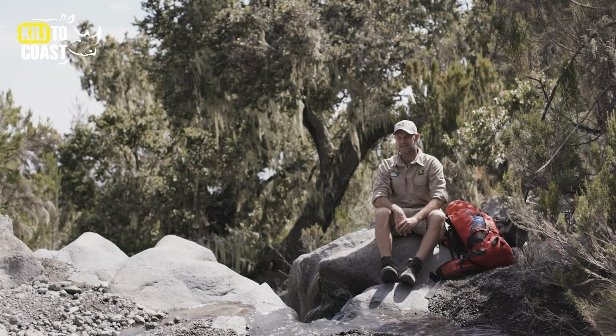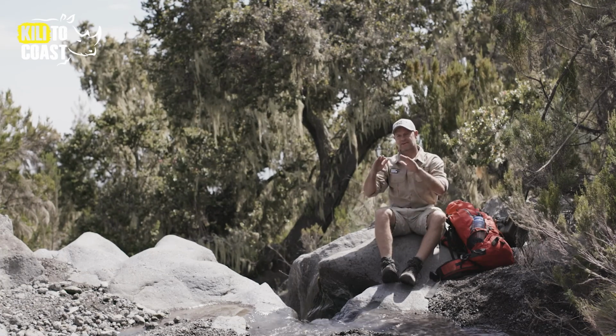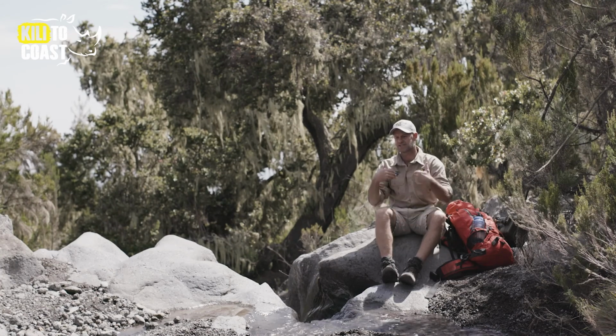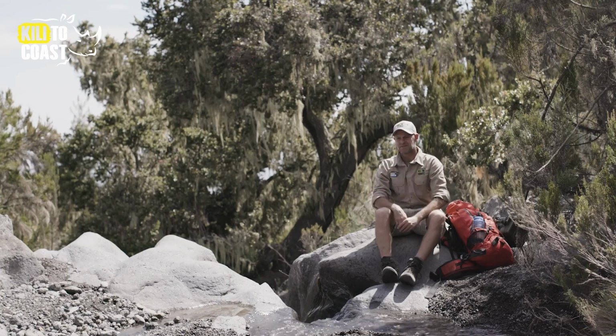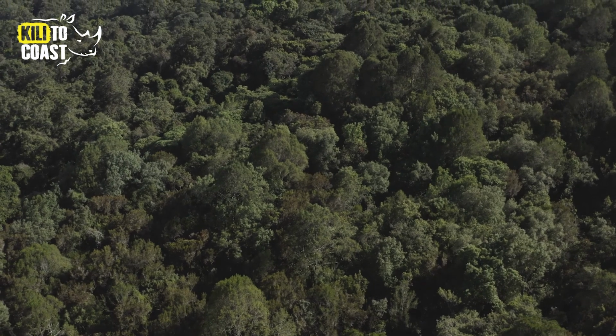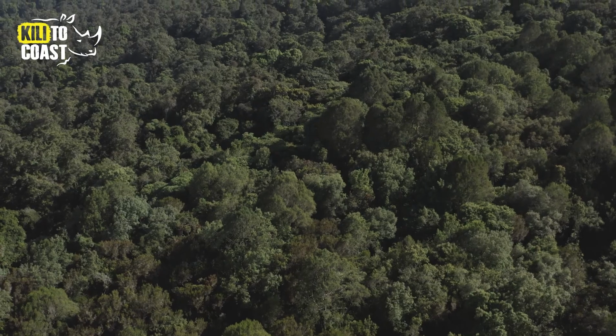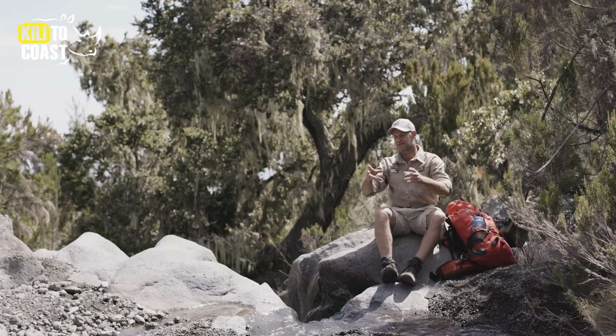Of Kilimanjaro, and we're up Rongai Ridge, and we have just come through the rainforest zone and into the heath and moorland zone, which is absolutely stunning to see how it changes as we go higher up. So there's definitely a vertical change in vegetation over here. We're sitting next to the stream.